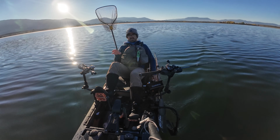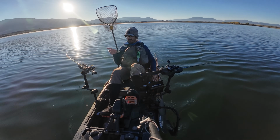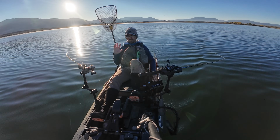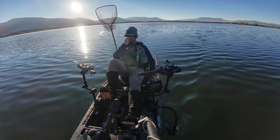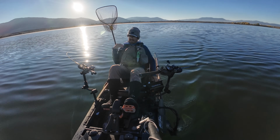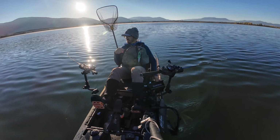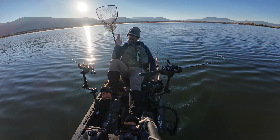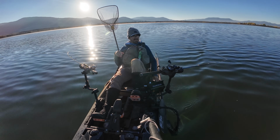So all these ducks right now are in eclipse plumage. There's this momentary few months where the males lose their breeding plumage. But most of the year they have really beautiful plumage, especially ruddy ducks. Males are a maroon red, with a white cheek and a bright blue bill. And they have a stiff tail that they can actually stick straight up when they display.